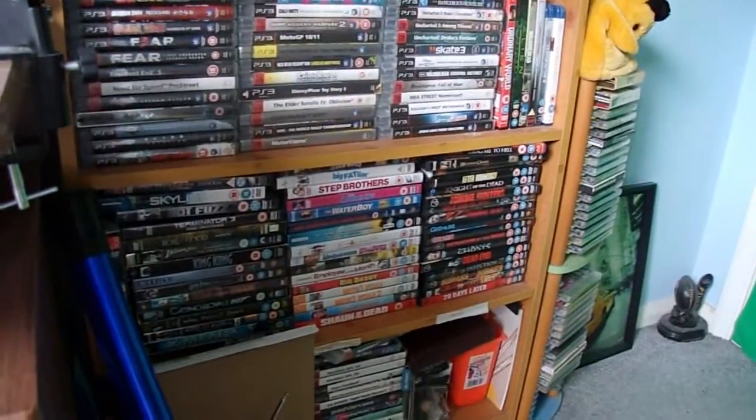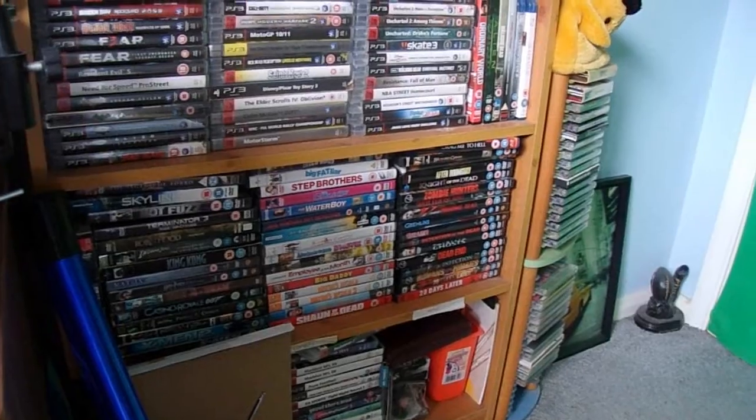An Easter egg there still. And that's pretty much about it. DVDs and PS3 game collection. Got some cuddly superhero figures here. And, yeah, that's pretty much it, guys. So that's my room.